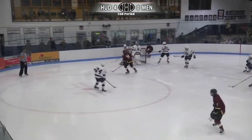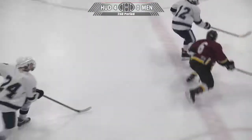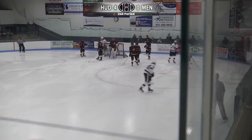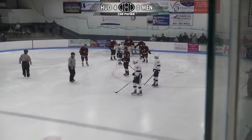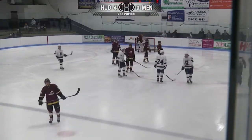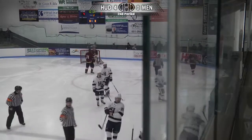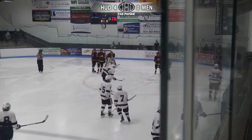Oh, Hudson will gain control in their own end. They'll do a little saucer pass on up and work this one down the right side. Linneman coming on in. He's got Newton in on that far side. Linneman didn't get through. Went for just a quick backhand there to slap that one on in. Couldn't quite get it there. They'll regroup in the Menomonie zone. Well, a much unneeded power play for Hudson as number 9 gets called for interference. That's Caleb Miller.